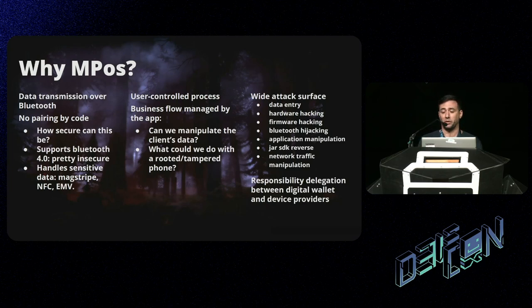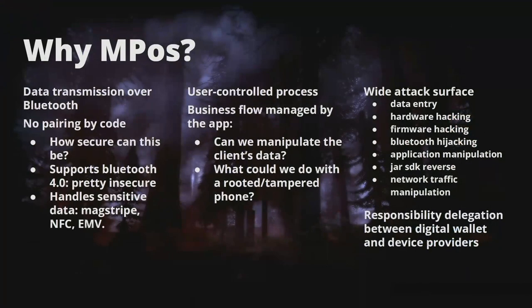The third thing is that we have a really wide attack surface. You can hack data entry, the hardware, the firmware, the Bluetooth, you can do sniffing over Bluetooth. You can manipulate the application. You can reverse an SDK that a third party is providing to you to integrate with your digital wallet. You can manipulate network traffic. There are a lot of things, and you need to implement security measures on each one of those steps. So the attack surface is pretty big.